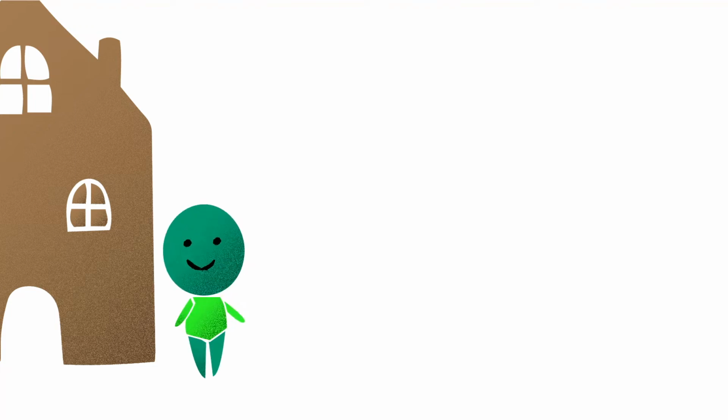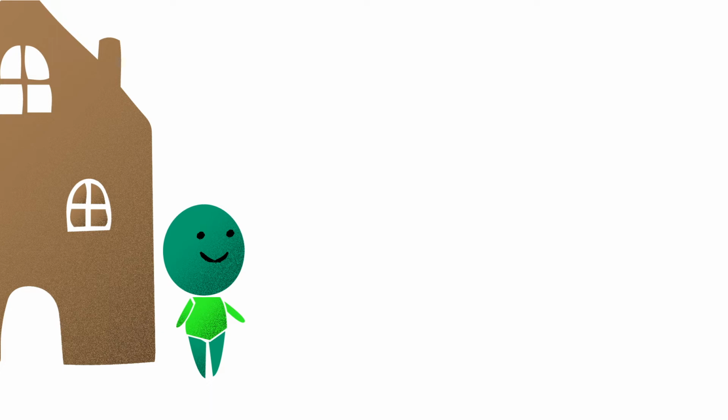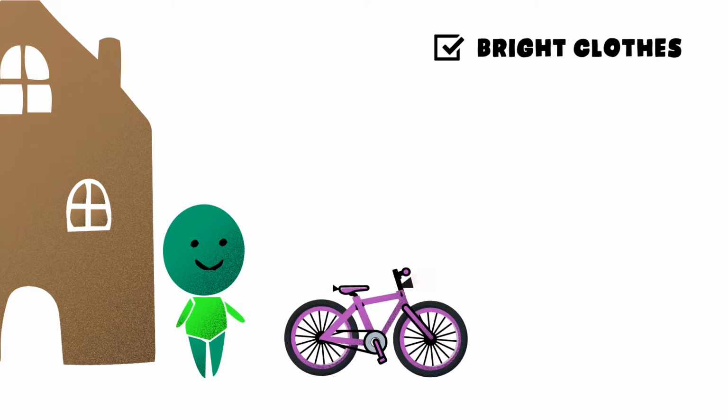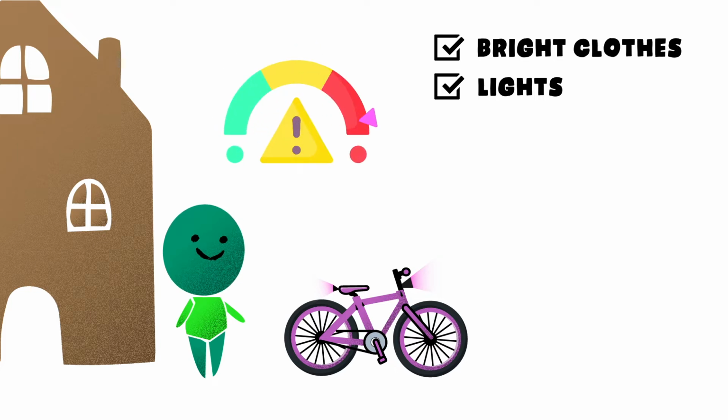We're back with our cyclist who's taken some advice on what they can do to help keep them safe. They're wearing some brighter clothes and have put lights on the front and back of their bike. This will give them a better chance of being seen by everyone else using the road, and therefore reducing the risk of being injured in the first place.